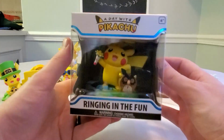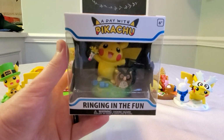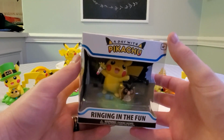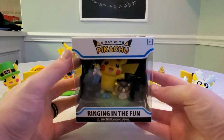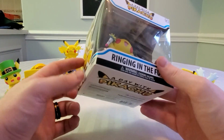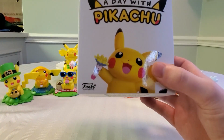So this one, I believe, is actually still on sale. Last time I checked, you could still go to the Pokemon Center website and get this figure. But I grabbed mine pretty quick. And who knows when they will sell out, so there might be a chance to get them. I do like the Bucephalon party horn. You can see that a little better here.